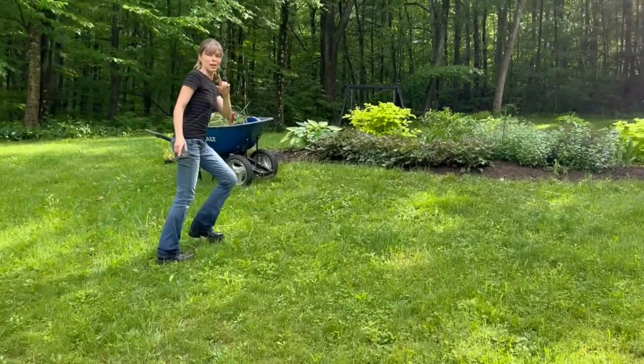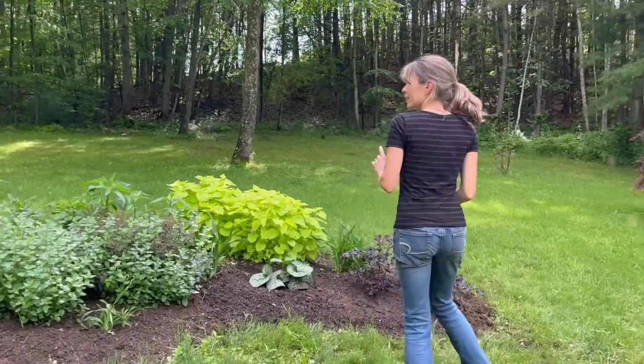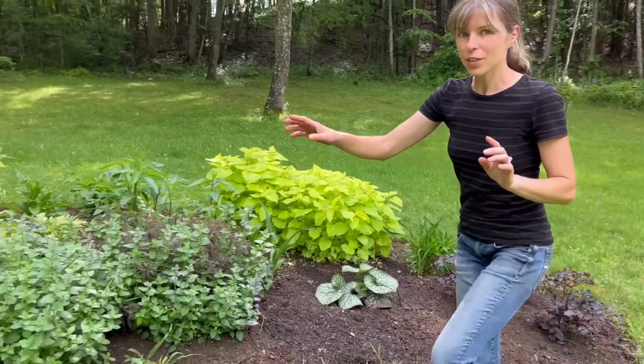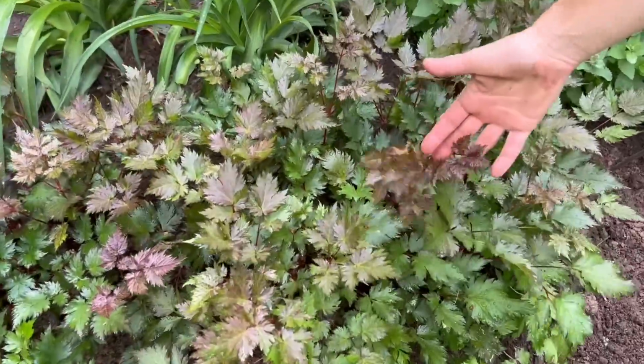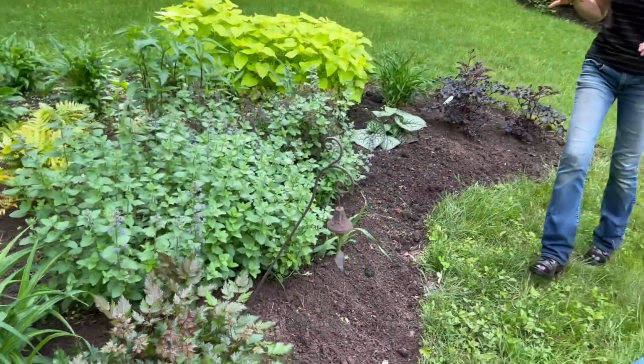Oh, you have a throwaway for me? Oh no, I bought this. I bought three of them. So you're not getting this, but I have to tell you too, there's a new Astilbe out. This one is Delft Lace, right? It has the bronzy foliage. It gets even more bronzy if it's in sun, but this is kind of a shady garden.